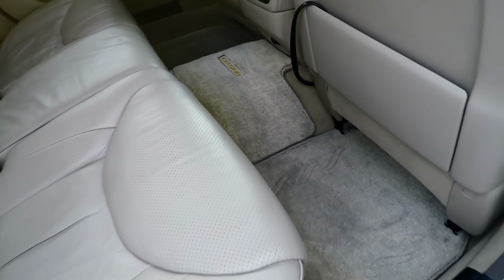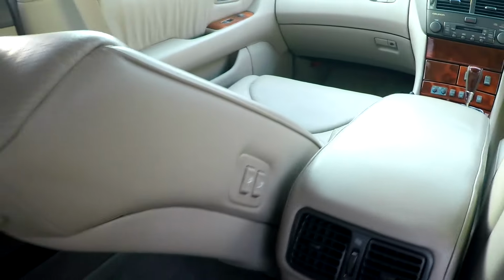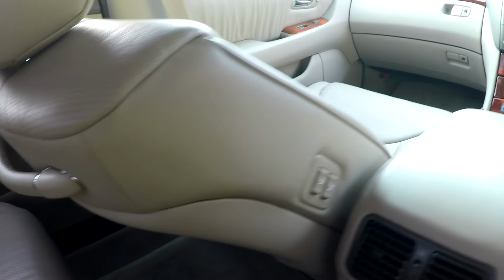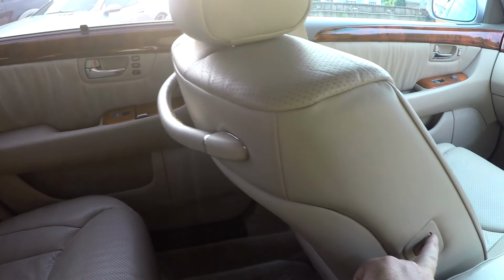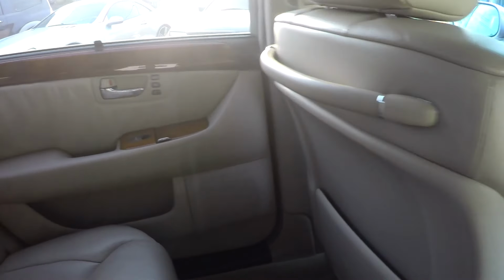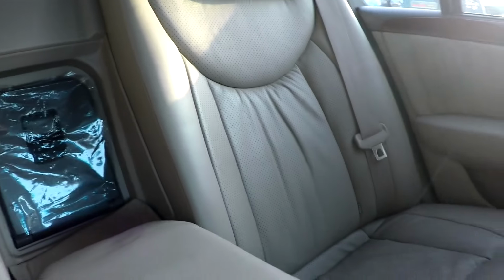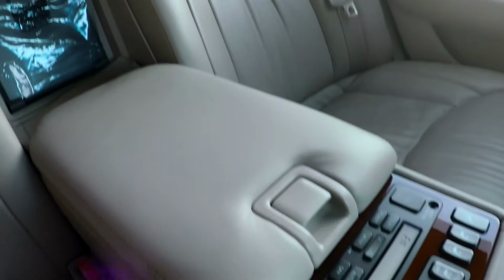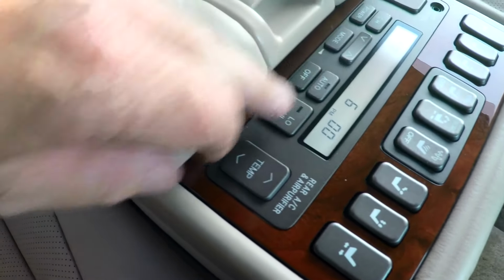Factory floor mats. Okay, I'll jump in and first I'll put the seat back in its right position. I had it down because I had the camera mounted on the back window there, so you can move that there. Okay, so this is the center console. Get the camera to go down. Okay, and these are all your switches for different things. I'll run through them in a minute.